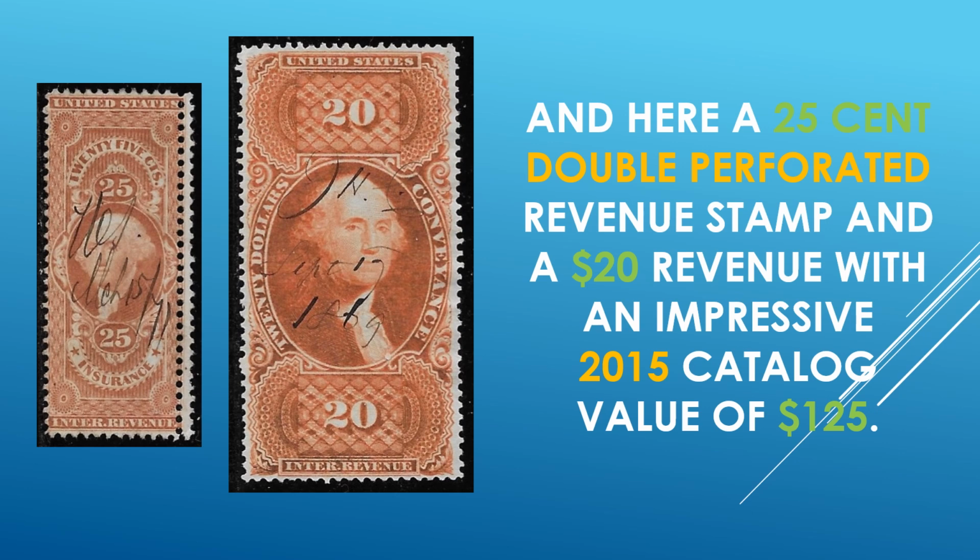And here, a 25-cent double perforated on the right side, as you can see here, and a $20 revenue with an impressive 2015 catalog value of $125. And this one also in very, very nice condition, beautiful color, no faults as far as I can see.